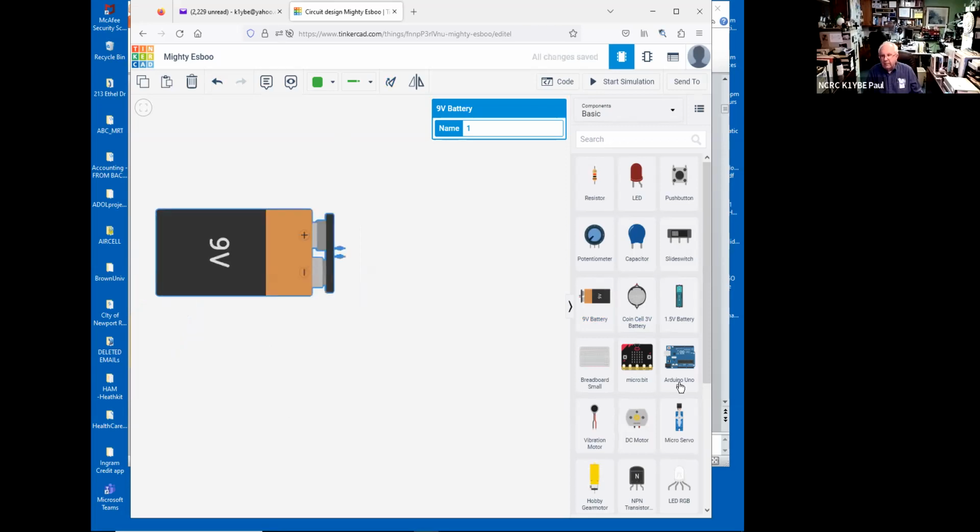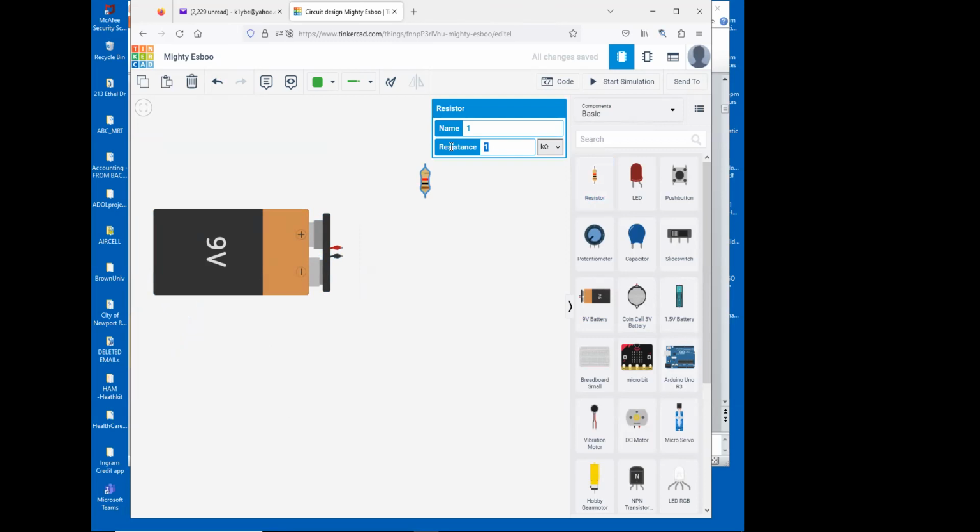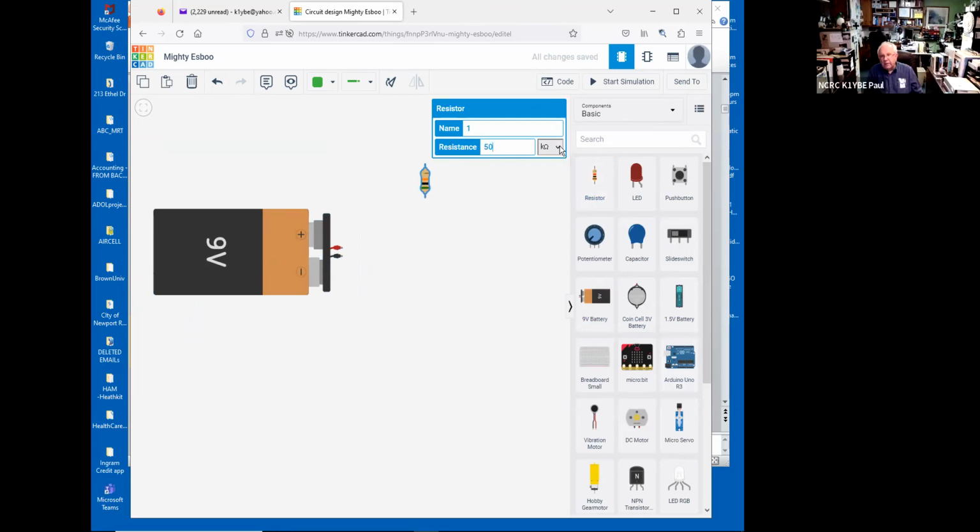So we had a battery. What do we need now? A resistor, right? So we'll take a resistor and we'll put that over there. Only what resistance do we want on that? 50 ohms? So I want 50, and I don't want K ohms, I want ohms. I have to select ohms, okay?